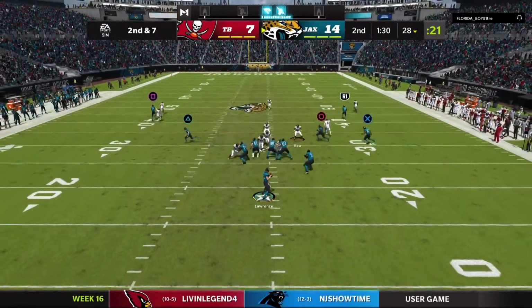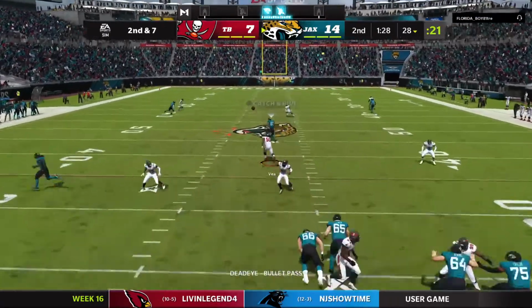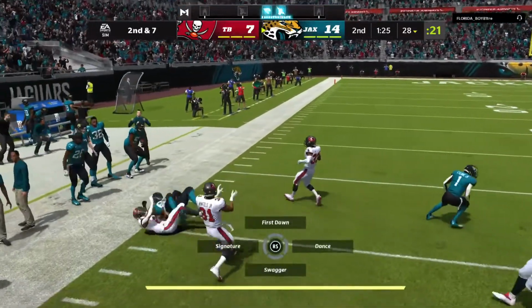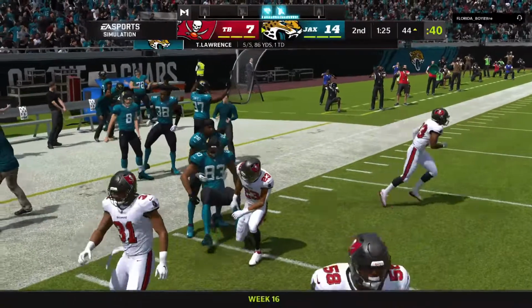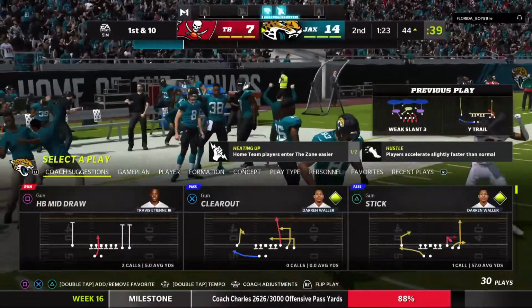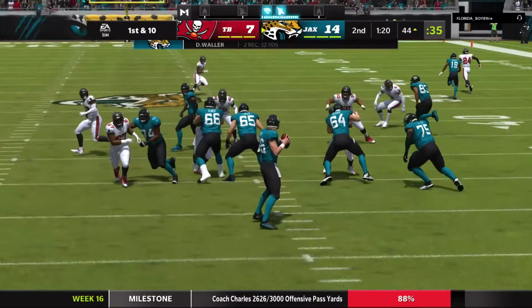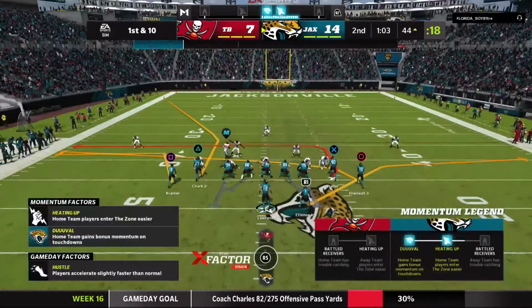Out of the gun, it's Lawrence. Got a man, it's Darren Waller. And they're going to have this across midfield and inside the 45. Well, that's always a good place to throw it just because he's one of the biggest targets not only on this team but in the National Football League.